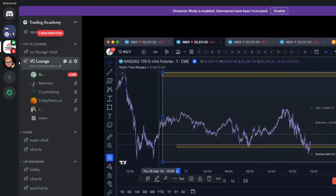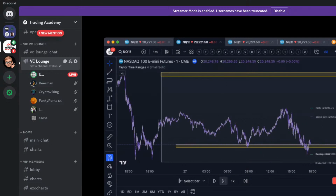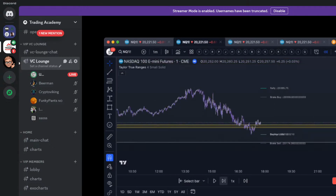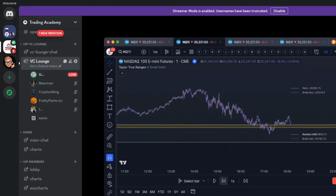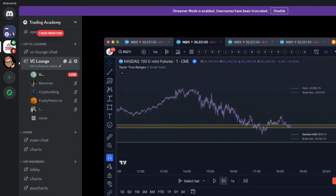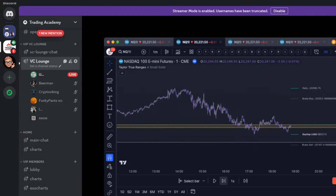And because this system has been around since like the 40s, there's a lot of little weird variations that people have come up with, and there's a lot of different ways to use it. But the way that Taylor really did it was he was looking for those market reversals. He definitely thought about the cycle quite a lot.